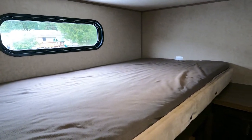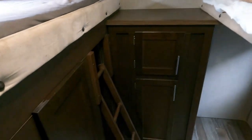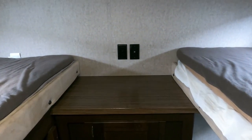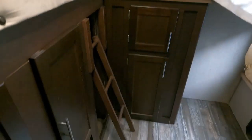But you know, we are going to put your new fridge out there too, so don't worry about that. Fridge is going to cost a lot more to put in for us in the bunk. So, place for a TV, if you wanted to add one back here, that's up to you. Got a little ladder right here, some extra storage.